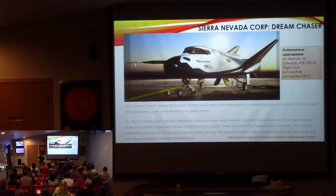I think that's awesome, right? Because right now we've been using SpaceX, which is also great. We've been using the European ATVs, autonomous transfer vehicles, but those burn up after 1 or 2 uses in Earth's atmosphere. And these are reusable, which is way better.